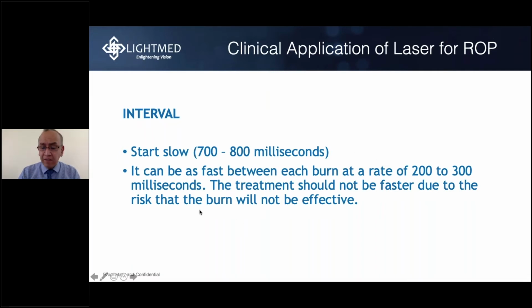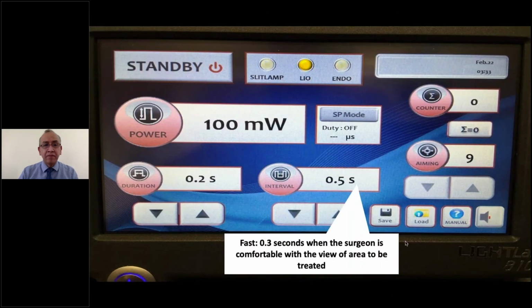And when you find a very nice place for a starting procedure, you can change the interval to a faster rate, for example, 200 or 300. But my advice is not to have a faster than 200 milliseconds, because the burn cannot be effective.